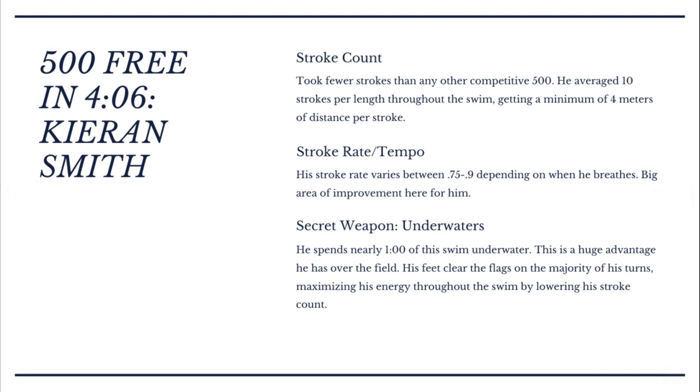We're going to go over Kieran Smith's 500 free this year. He broke the American record, winning in a 4:06. Pretty impressive swim. So a couple of things that are really cool about this swim. He took the fewest amount of strokes ever in a competitive 500. If you watch the swim, you can find it on SwimSwam.